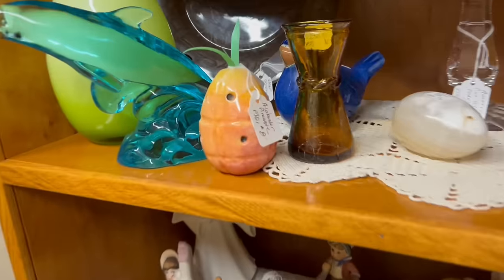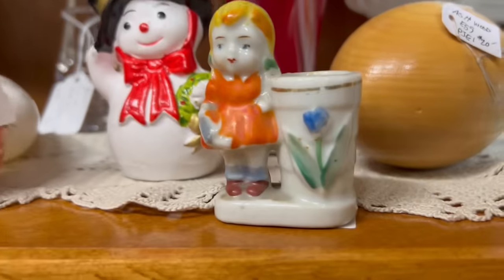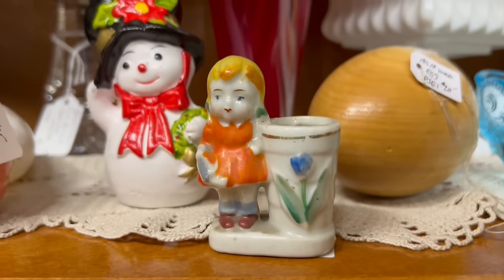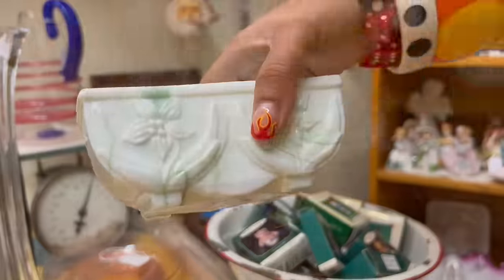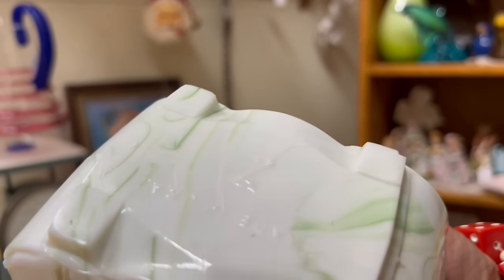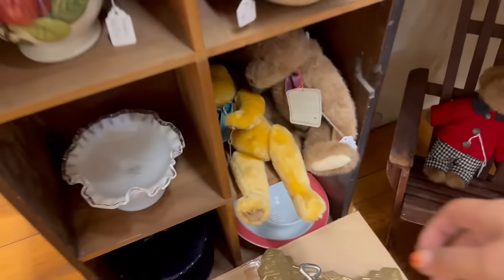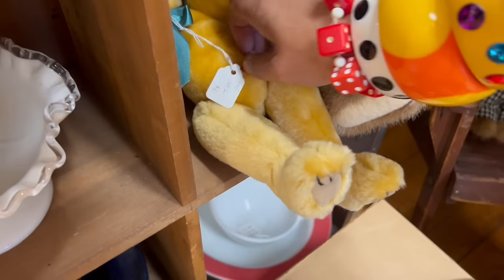I also kind of want to get the alabaster pineapple. It's only $4. So I am gonna go ahead and pick up the pineapple. I'm also gonna pick up this little weird girl trinket. She's $2, she's so cute. And this acro agate planter comes to $7. It's one of the older ones, so I'm gonna grab that as well. I think I've done enough damage though. All right, I kind of cleaned house here. I think it's time to head down the road.